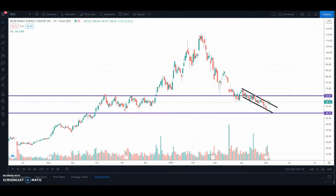At the same time, let's see the price action. You can see that it was always moving between 49 and 63. Then once the new government came, these things started going up. Once it broke the 63 resistance, you see here, it went all the way to $115. What a move, almost 100% gain. You can double your money.